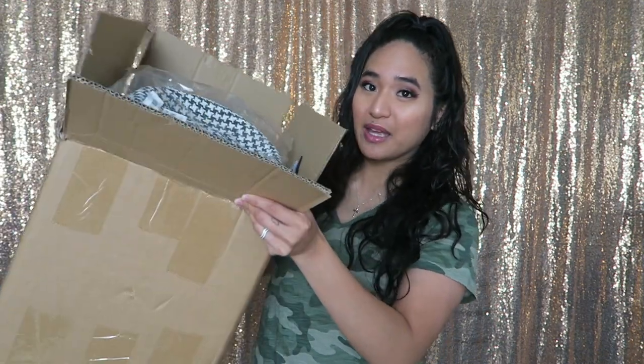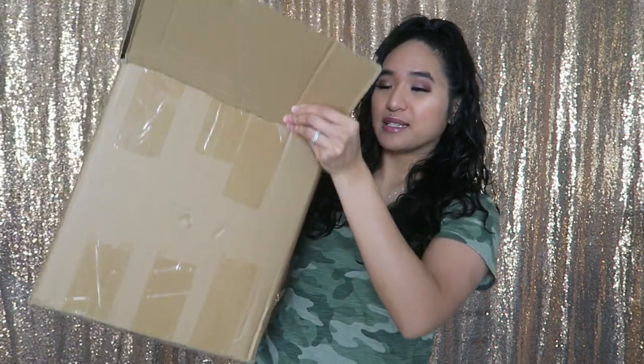Today I'm back with a very, very exciting and very large and in charge SHEIN haul to share with you guys. As you can see, let me show you guys the box real quick. It is quite a big and filled up box. It is quite heavy too. I'm gonna put this down. But I'm so excited to show you guys what I picked up.